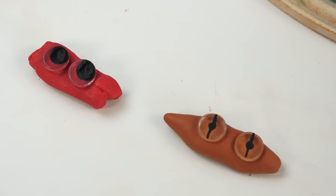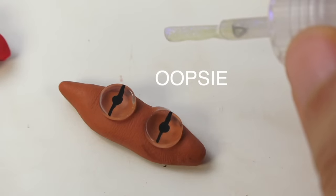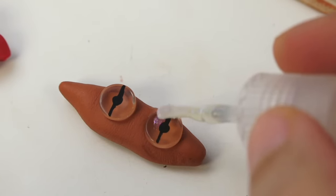I recommend that you put the eyes on a piece of polymer clay, that way it doesn't wobble around while you're using it. I'm using a half dome glass that I bought off of eBay, and I think I bought like 100 of them for $5.